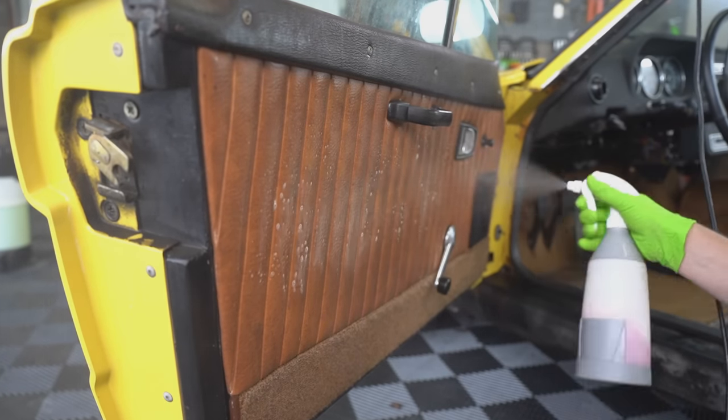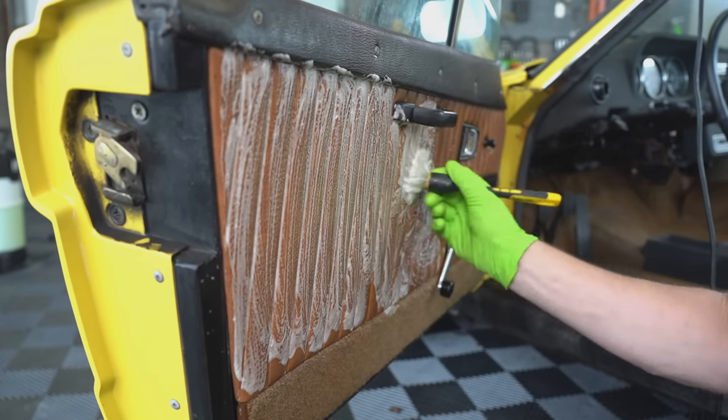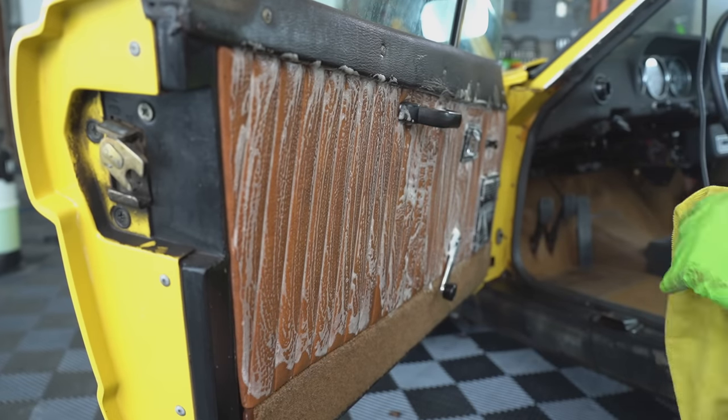Now for all the door cards and interior pieces, we're just going to use an all-purpose cleaner and a brush. And once we clean everything, we'll wipe it away with a microfiber towel.